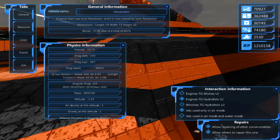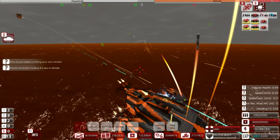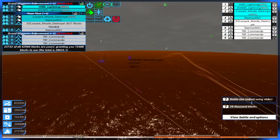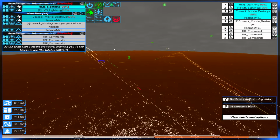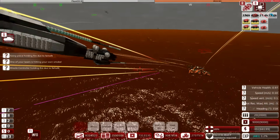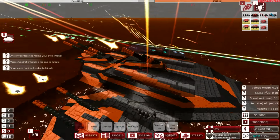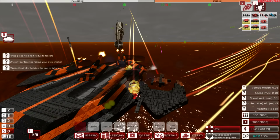All right, let's take a look at the health on this guy really quick. The Devastator's down by about 300 blocks. It looks like our HMS Lightnings, they're doing okay. They're doing okay. You know, not amazing. Here comes the Ramos coming down for a little attack run here. Got the cannons just blasting away. Are they connecting? Are they invisible? Oh my god, what are you doing?